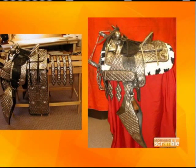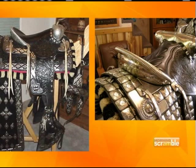Sure. Now you do big saddles also. I did. Since I retired, all I do is restore the silver saddles. All right. Well, you've done a lot of those, I know, in your life, though, too. Show us this, Dusty.